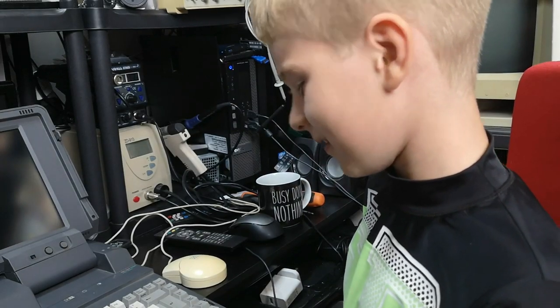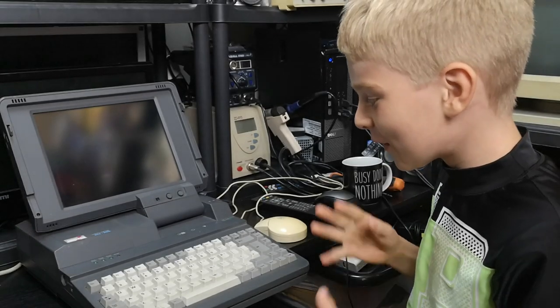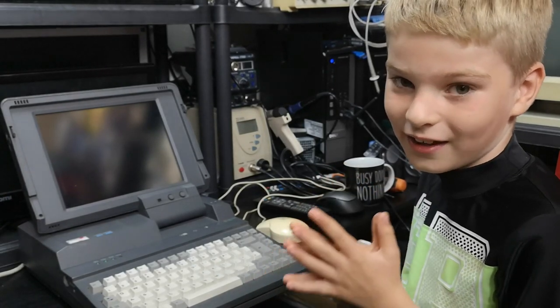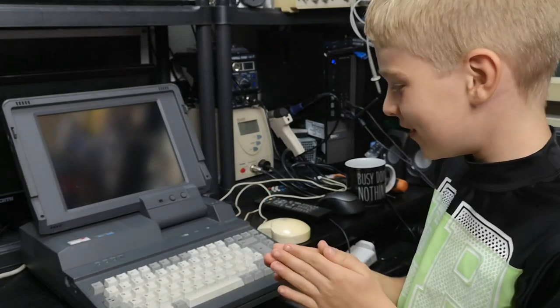So it feels all right? Yeah. Okay. So what does it feel like? The keys, when you press them, it literally feels nearly exactly like laptop keys. So they haven't changed, have they? No.